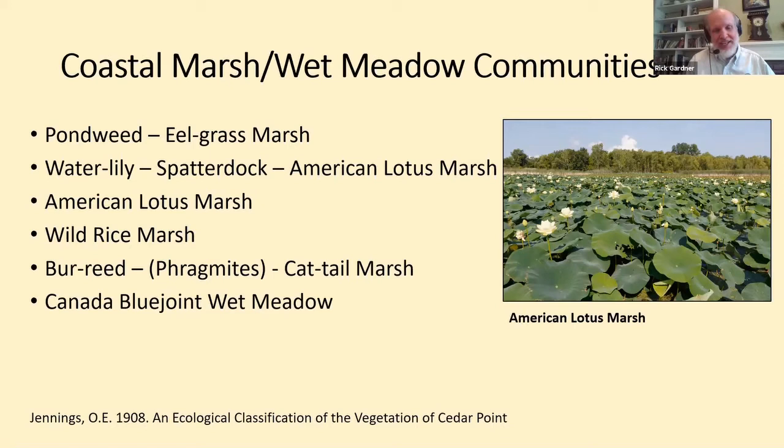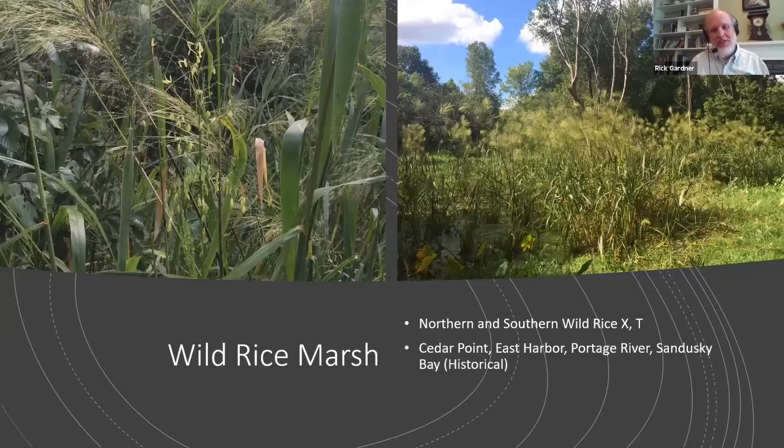And I basically used what Otto Jennings in his paper that he published in 1908 of the Cedar Point plant communities that were there. Another very interesting topic would be to talk about Cedar Point and how much has changed there. But these are the different communities. And the first one I'm going to talk about is possibly one that you could say is historical. And that's the wild rice marsh.